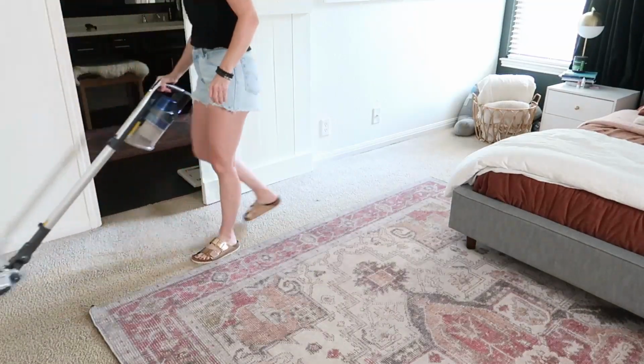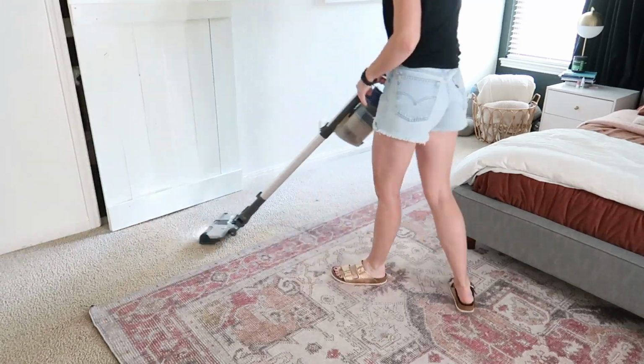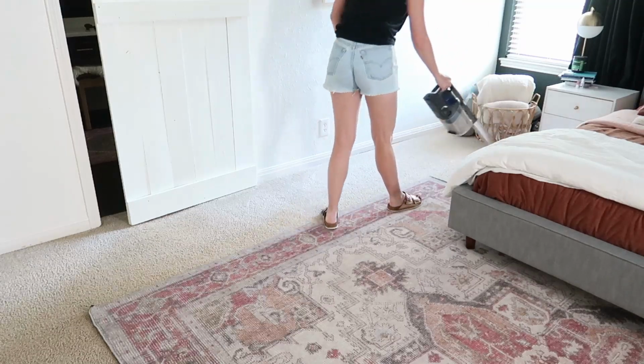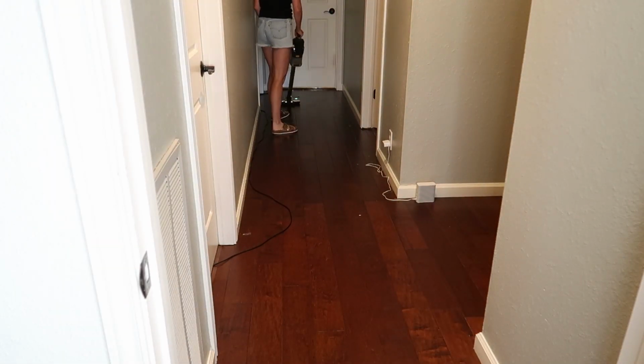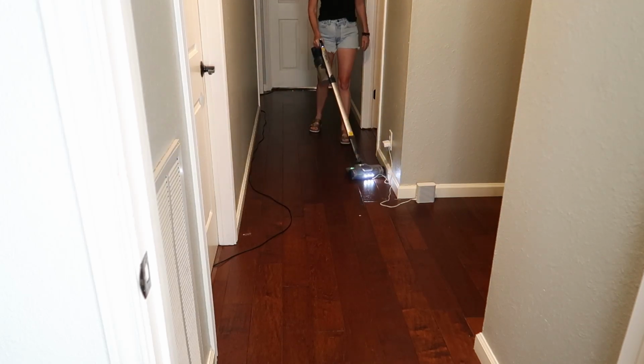Actually, this is technically the same day as I cleaned the bathroom. I just waited to take a shower after my workout until I was done cleaning the bathroom, because I knew that I was going to get sweaty and feel gross after cleaning a dirty bathroom. So this was after I showered for the day and was dressed, but it was the same day.